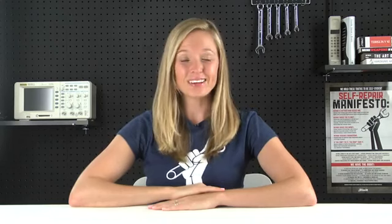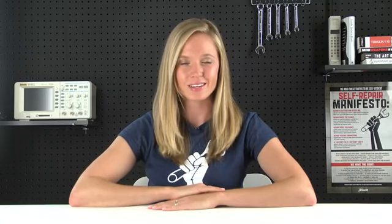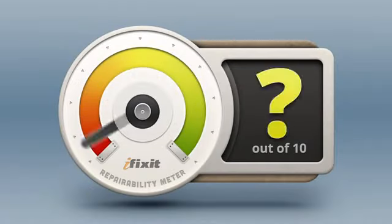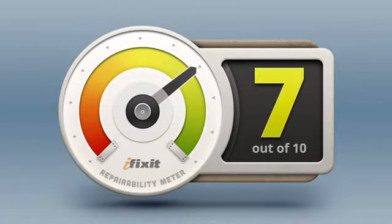With our teardown complete, it's time to answer the million-dollar question. Just how repairable is the iPhone 5? Here at iFixit, our mission is to teach everyone how to repair everything. So we give every gadget we tear down a repairability score between 1 and 10, 10 being the easiest to repair and 1 being the most difficult. The iPhone 5 scores a very respectable 7 out of 10 for repairability, and here's why.